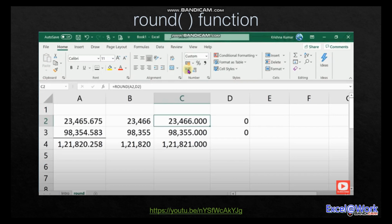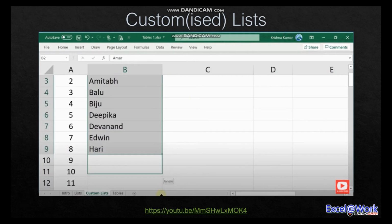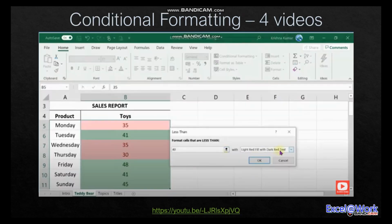The ROUND function. This was only the basic rounding function. And then this was followed by lists in Excel. How do you use Excel's ready-made lists, followed by a customized list wherein you can create your own lists, list of employees, list of friends, list of your gang who is going on a trip, that sort of thing. And then conditional formatting, which took up 4 videos.